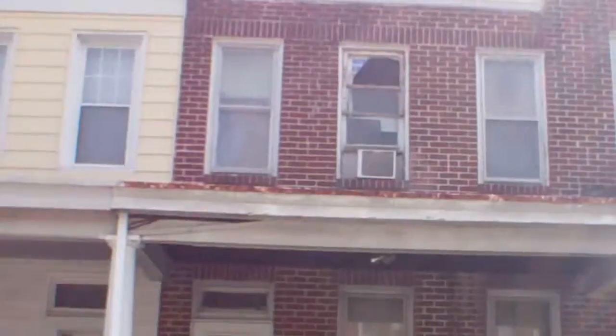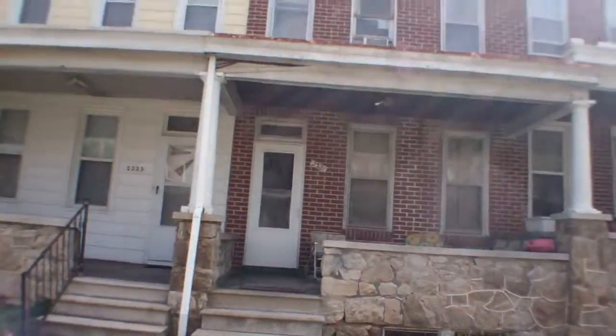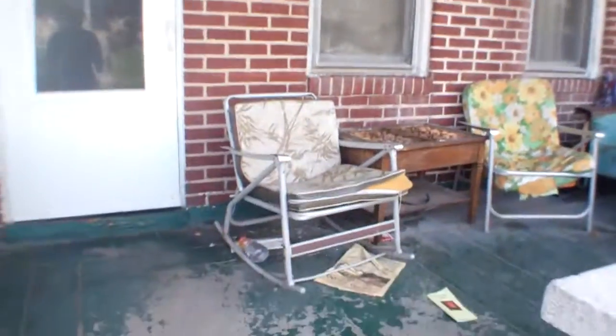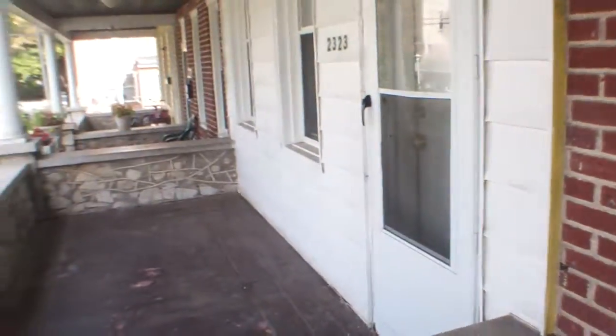Front of the house, it's a flat roof, so you can't see it, but it's damaged on the inside. Front of the house needs a little bit of cleanup. It's all brick, but it looks a little beat up. Porch, there's some damage there and there. Otherwise, it's concrete, pretty sturdy. Don't see any board ups really. Neighbors are pretty well kept.